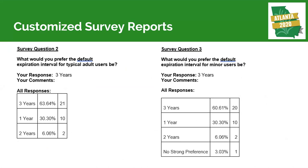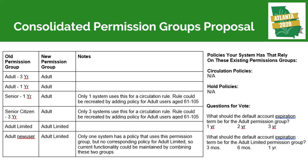Once we had survey responses from our users, we created customized reports for each library system showing their responses compared to the responses of the rest of the consortium libraries. This helped them to understand how their responses fit in with the rest of their peers. As we worked through the survey responses, we started to hone a list of simplified permission groups and communicate with individual library systems to understand the outlying scenarios and how we might be able to accommodate those needs.